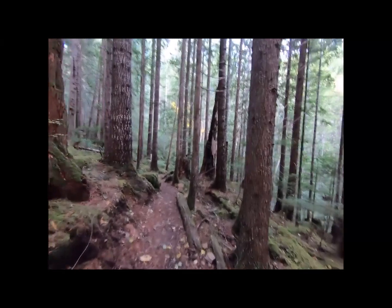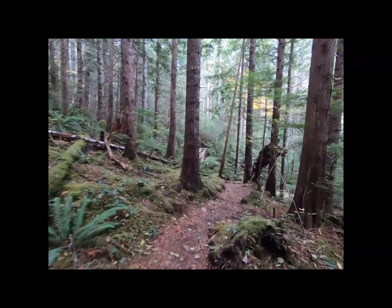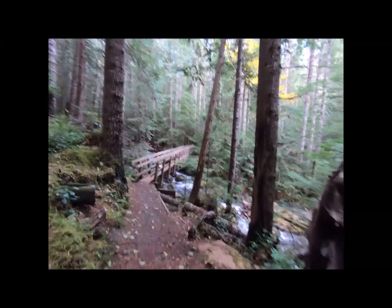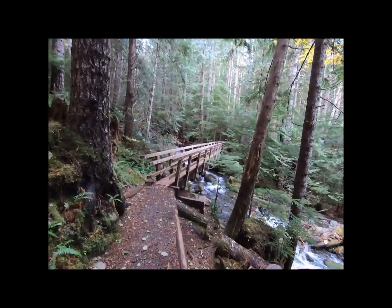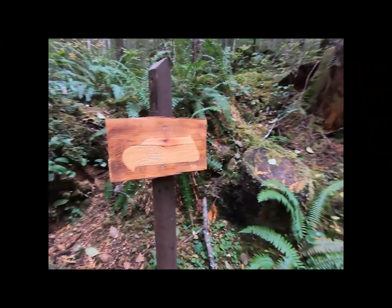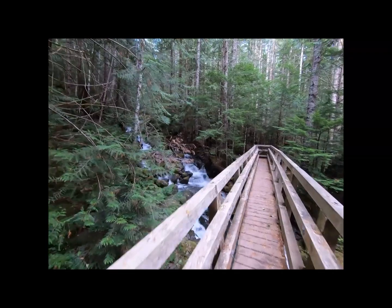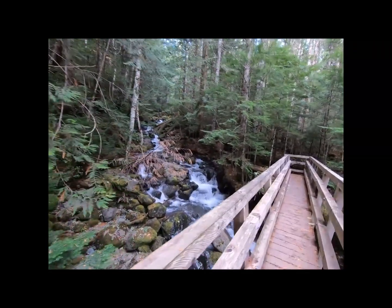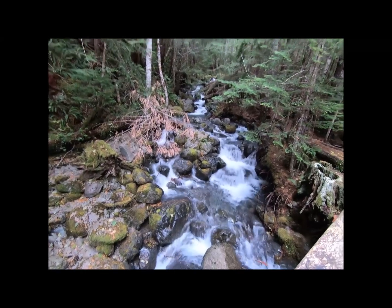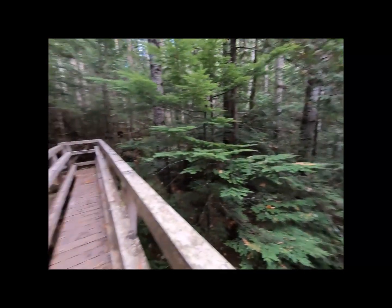We're gonna come across our first creek here. Look at that. Isn't that beautiful? So I put a Seahawks logo up here. I'm not sure exactly which creek this is, but I know it's not Big Creek. I made that mistake last time we were up here. Let's look downstream. All right, let's go find Big Creek.